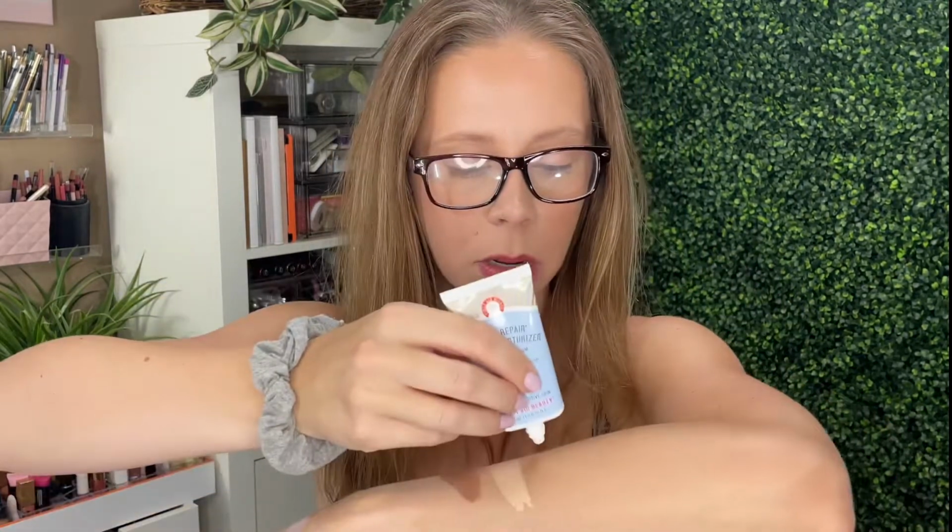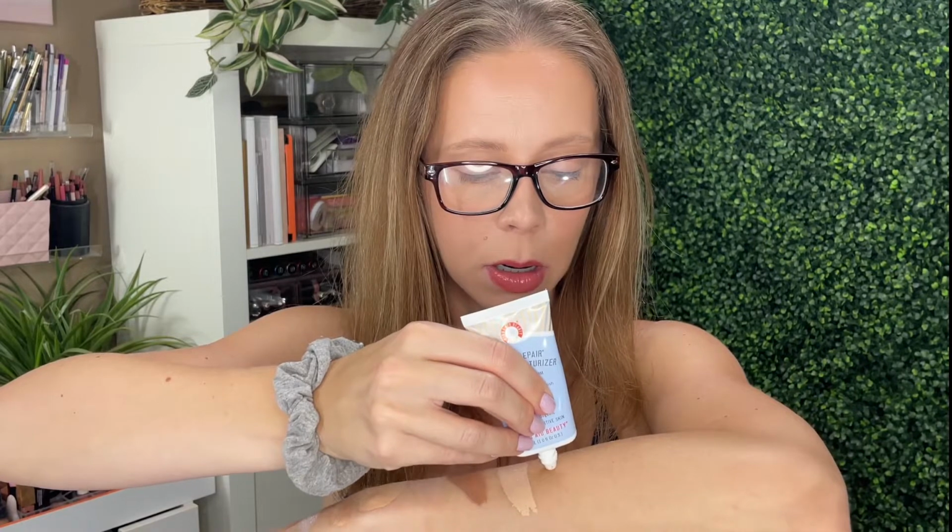Finally, we have the First Aid Beauty Ultra Repair Tinted Moisturizer Broad Spectrum SPF of 30, and it says natural luminous finish, and I have the shade cream. So again, this range has different colors, different shades, and again, no expiration date. Squeeze out tube. Yeah. And this one is a bit thicker, similar to the SPF products initially. It's like more of a moussey consistency. It's a little bit thicker.